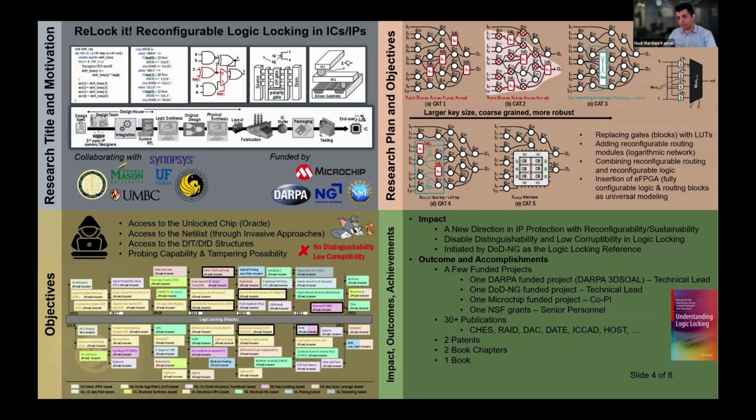Throughout this project, which is actually multiple projects funded over the years through different agencies, we try to define a new type of logic locking and hardware obfuscation in digital aspects. So for example, we're using reconfigurability for logic locking in order to increase the sustainability for your digital design.